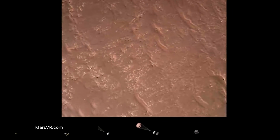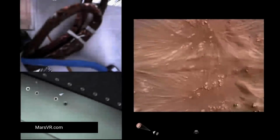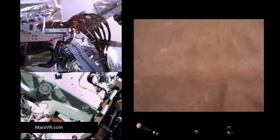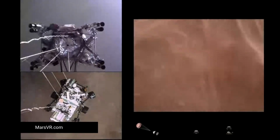It's not just the actual landing, but everything about that video is such high quality. You see everything. Yeah, this is what I was talking about. That's just amazing. The dust coming up there. And then when it starts lowering and you see both the Sky Crane and the rover, wow, that is the coolest thing I've ever seen from Mars, for sure.